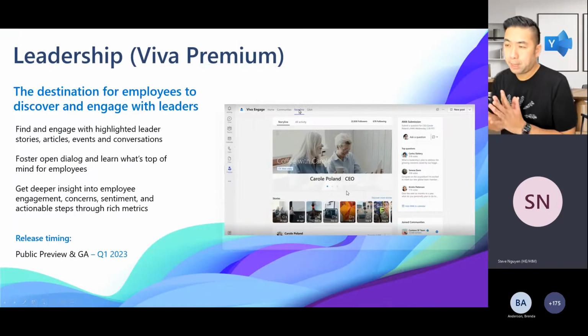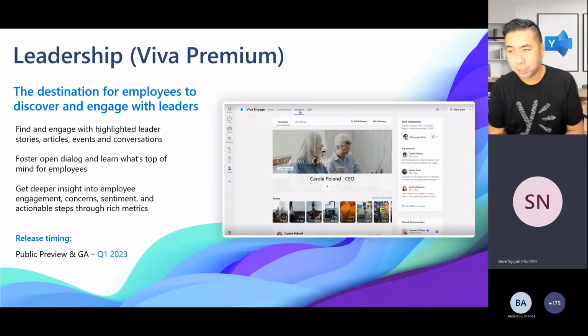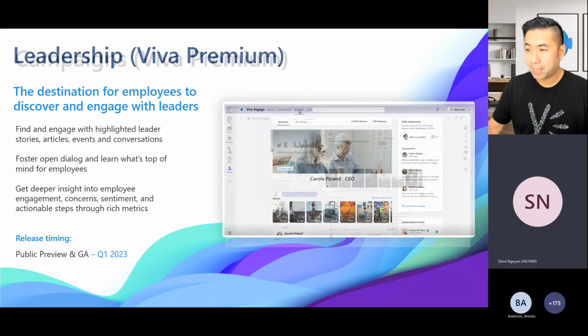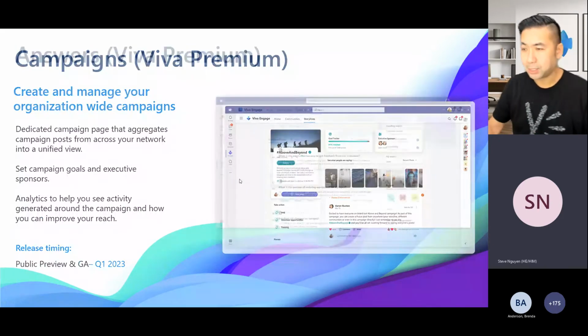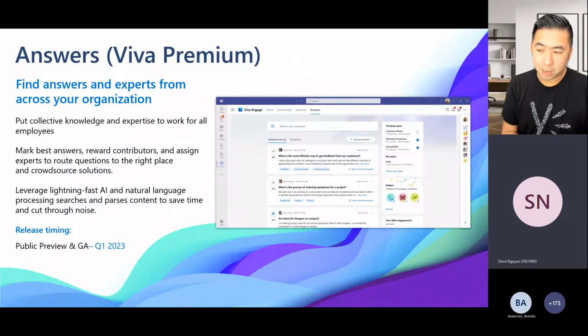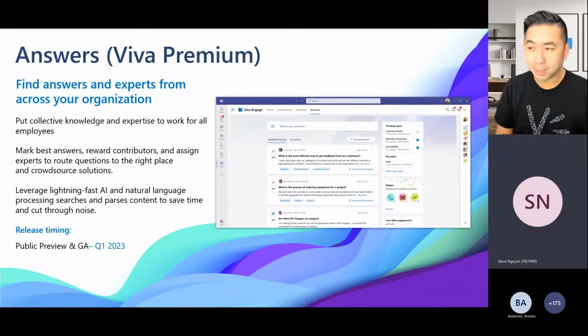So just to recap, the primary areas of focus for us with some of our new Viva Premium Suite capabilities are around leadership, around campaigns, and also around answers as well. Our plan for release of all these is going to be the first part of the next calendar year. In fact, mid to late January is when we plan on going GA with all of these capabilities.